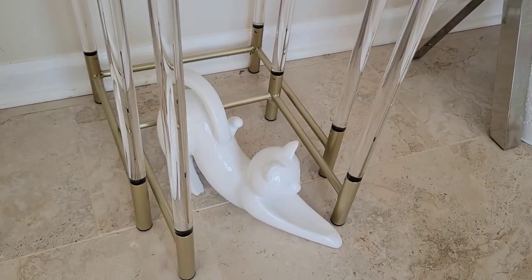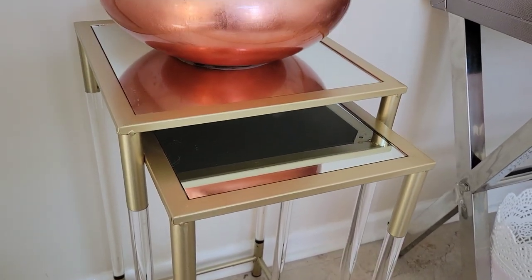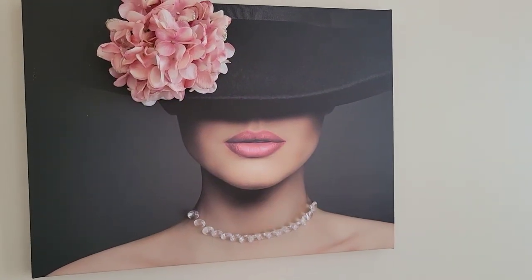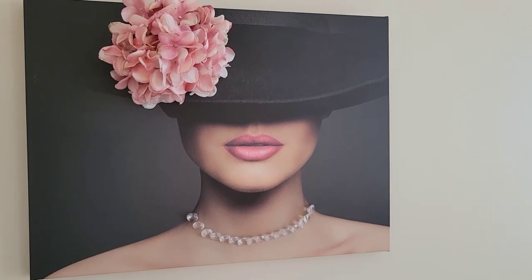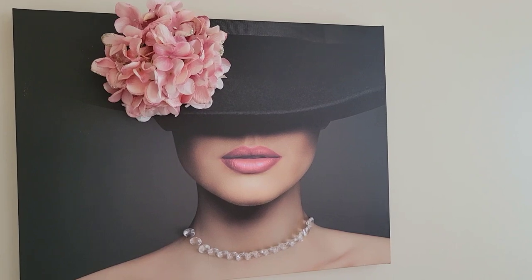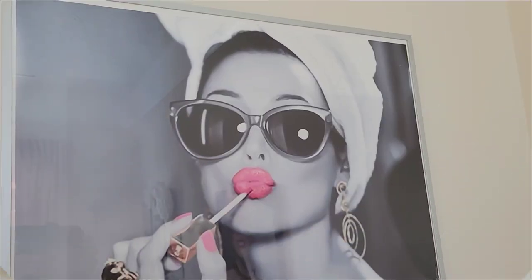They were such a great find. The smaller table was $27.99 and the larger table was $29.99. Many of you have probably already seen this picture at Hobby Lobby. It was purchased at 50% off and then dressed up with a flower and some rhinestones as a necklace.